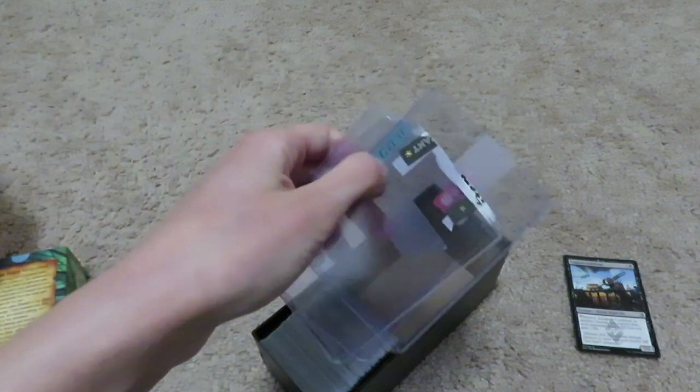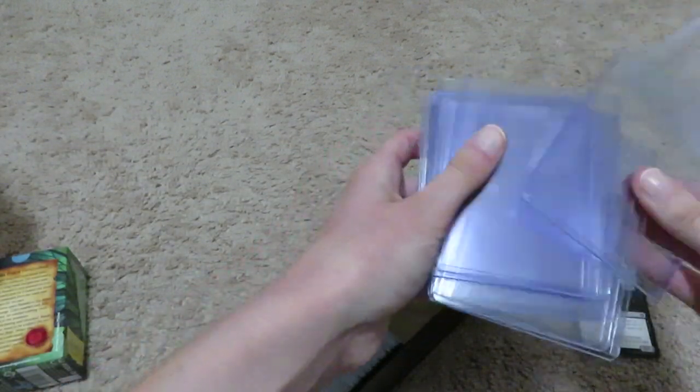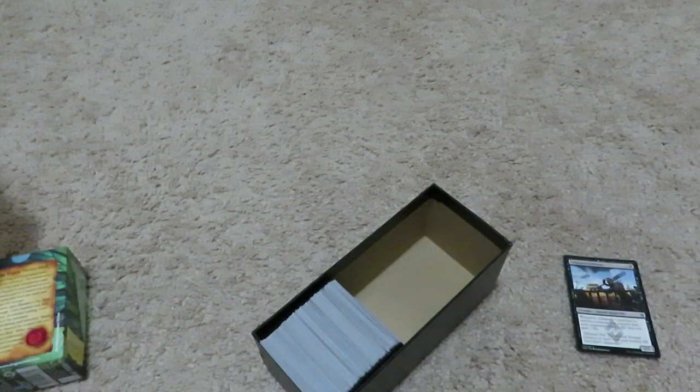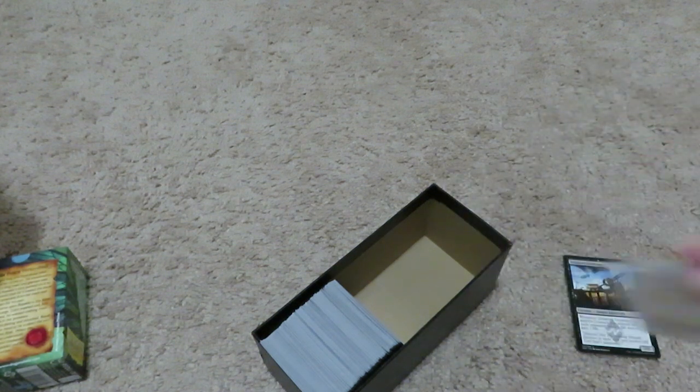So I'm going to recycle these because they have stuff on them, like tape and things. But I want to keep the nicer ones, so I'm going to keep some of these. And then I just randomly found some perfect fits, which is great. There's not very many in here, but yeah. And then I found some sleeves.